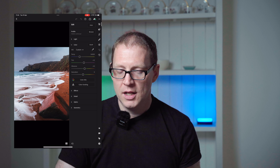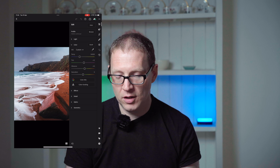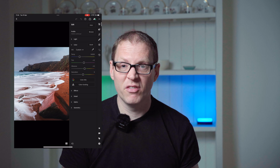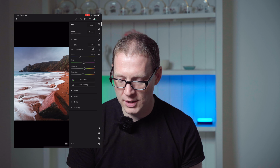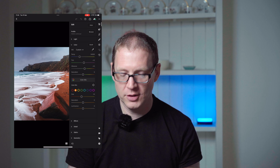The temperature, I've kept as it was. Increased the tint a little and the vibrance. Again, the vibrance is different from saturation. Vibrance kind of brings out the colors that are not as obvious within the scene itself. There's probably a better technical term for what vibrance does, but that's certainly what it looks like to me.